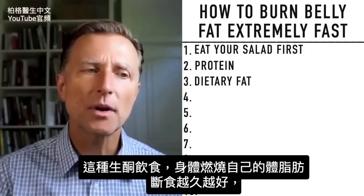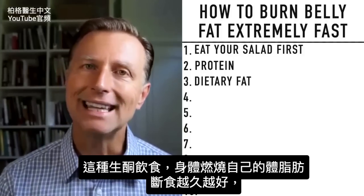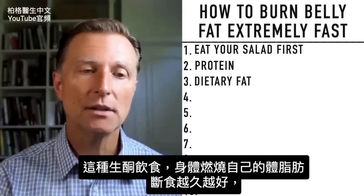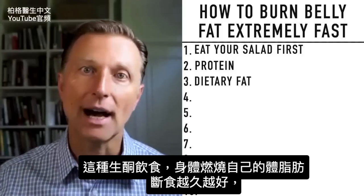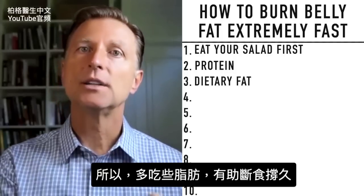And so when you do this program, what you have to realize is in between the meals, your body is eating. Okay, it's eating your own fat. And that's what we want you to do. We want you to fast as long as possible, ideally. And that extra fat at the end of the meal will set you up to do that.